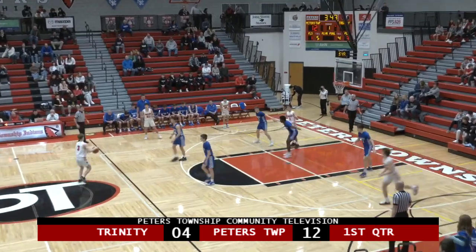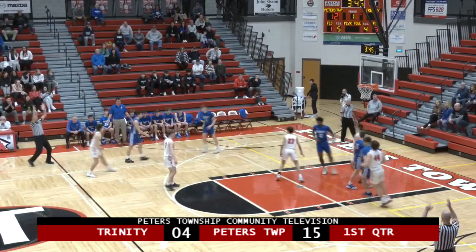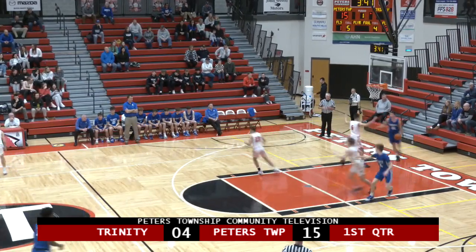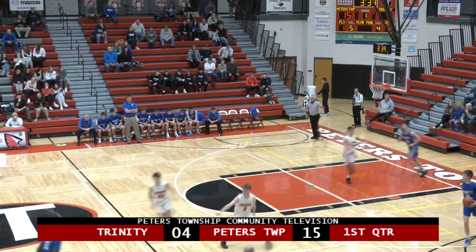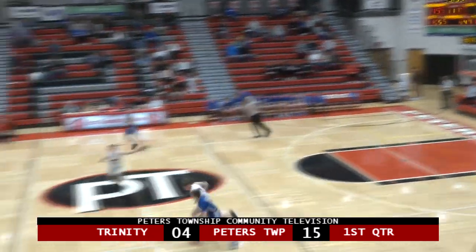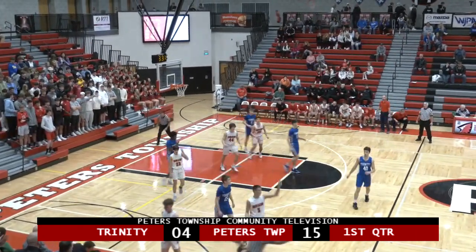Miller handling the ball for Peters Township over to Donovan. He's going to launch a 3. It's good. He's a shooter. Rick McCullough in the game for Peters. Donovan can come off the bench and provide that kind of a spark with his shooting. Indians looking to trap. And we got another turnover. Absolutely.